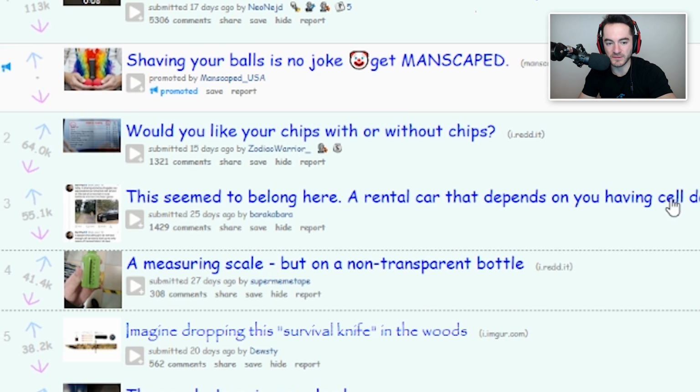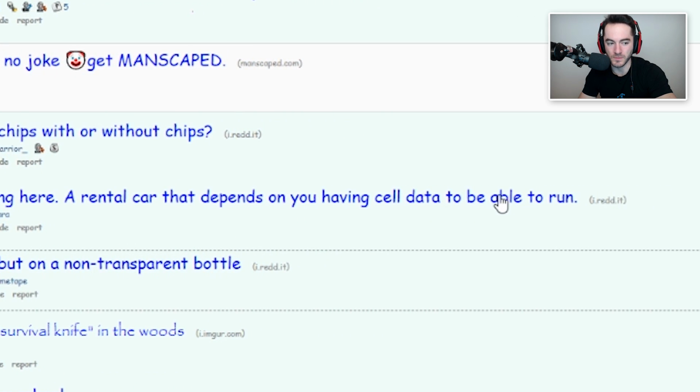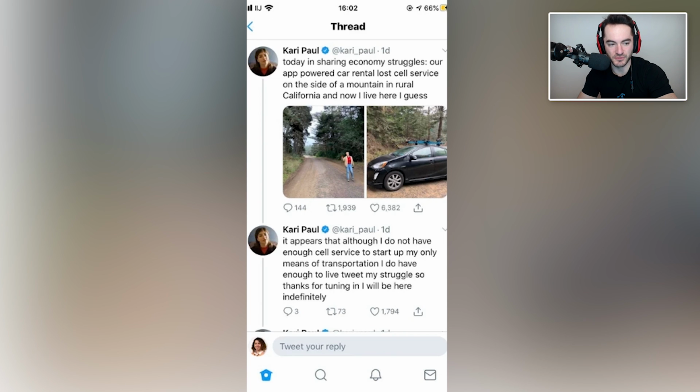A rental car that depends on you having cell data to be able to run. Today, in sharing economy struggles, our app-powered car rental lost cell service on the side of a mountain in rural California, and now I live here, I guess. It appears that although I do not have enough cell service to start up my only means of transportation, I do have enough to live tweet my struggles. So thanks for tuning in. I'll be here indefinitely.